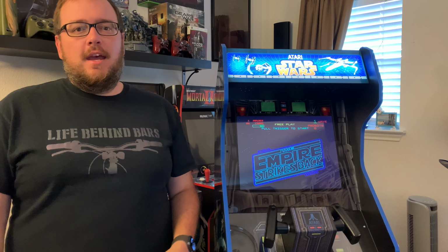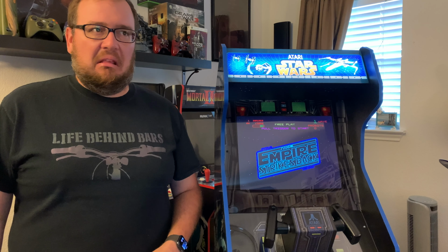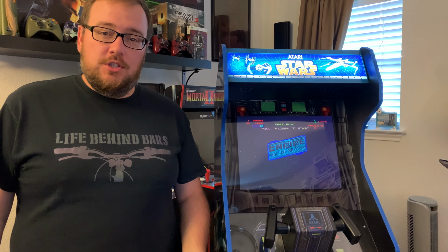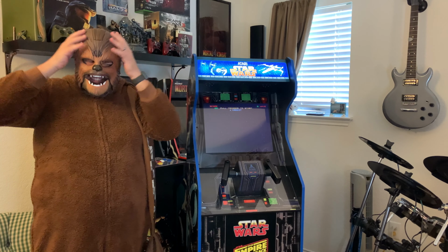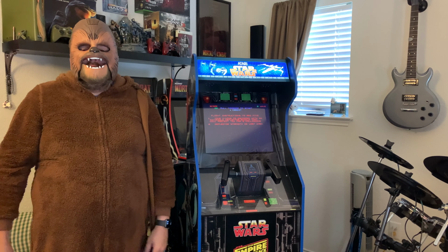Holy Sith, this cabinet is amazing. I know that was really cheesy, but it sure beats the thing I did right before this. I'll put that. Ow. God.